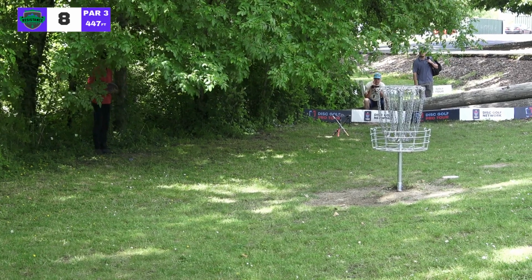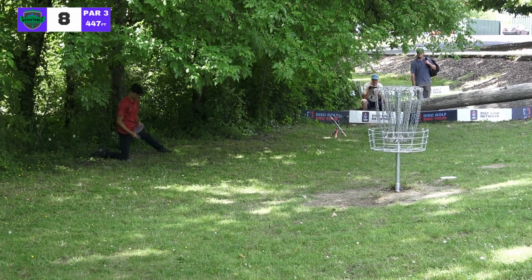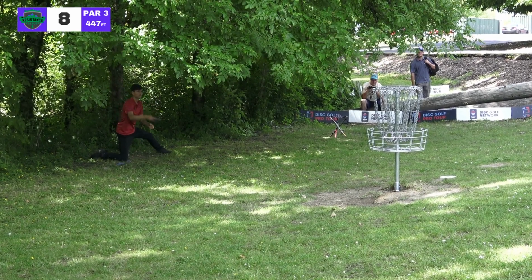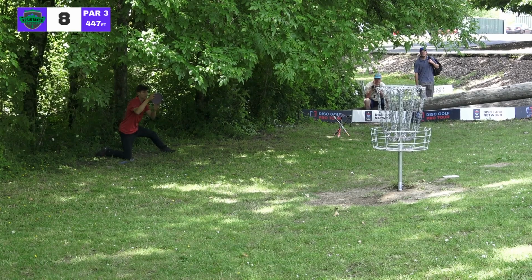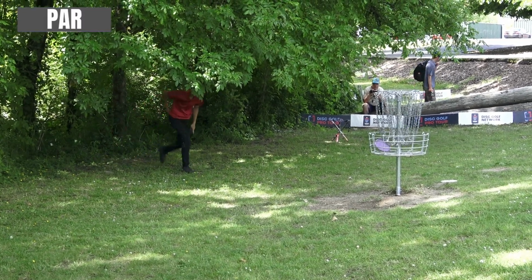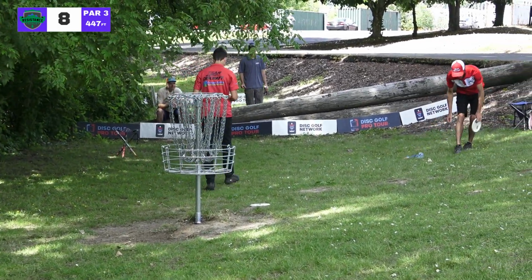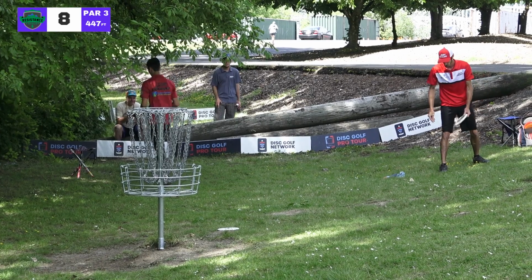Cole looking like he might have a gap in the trees here, maybe not, going down to a knee. These are tricky 20-footers from this backside on the screen. No problem there. Getting his 3.